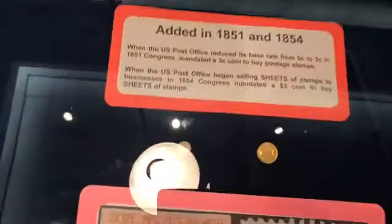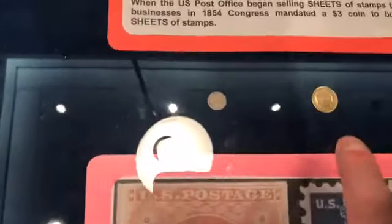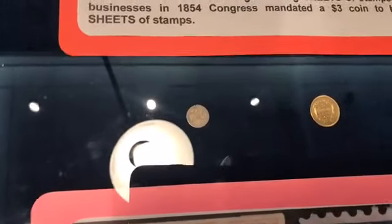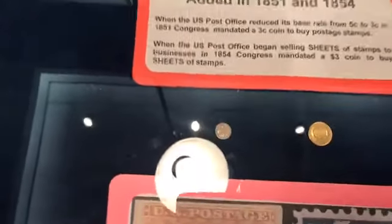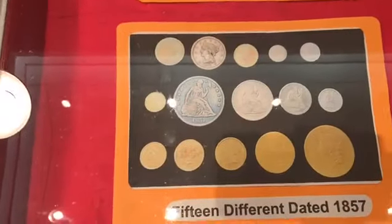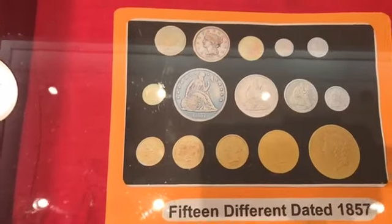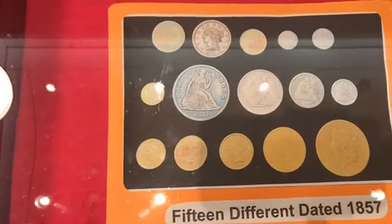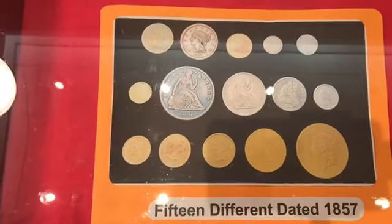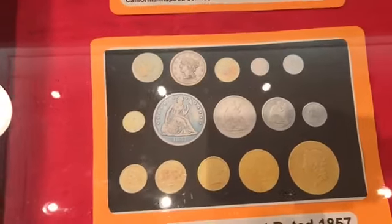Over here, you see 2 coins that were added. One in 1851, that would be the 3-cent silver, and the other a $3 coin, which was used to buy sheets of stamps at the post office, and you see that gold denomination. You see, when you collect the entire 1857 set, you have 15 different denominations. It's a very challenging date to collect in its entirety, to be honest, but it's something fun that collectors make a goal of, could take care of after some patience and a few years of trying.